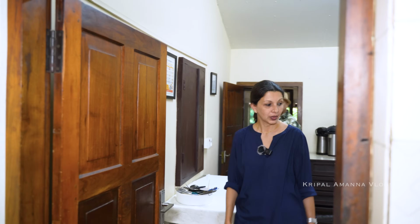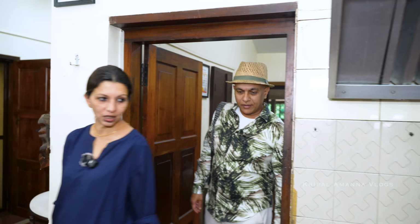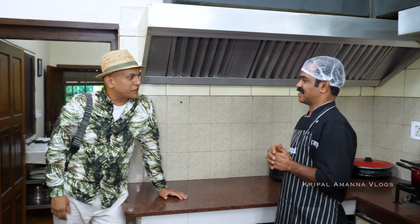So this is the Tranquil kitchen. This is our kitchen. So pantry, kitchen, vegetable store, all in various areas. And my three chefs, Namaskara. Shivadas, Raju and Pratap. So you're the ones who have been dishing out those delicious meals for me.